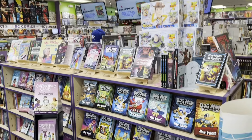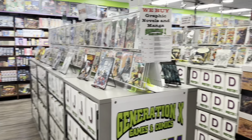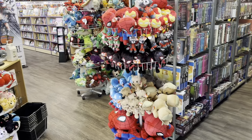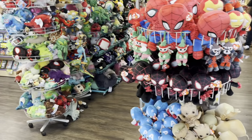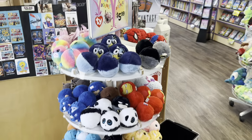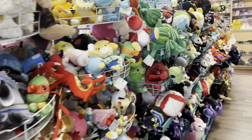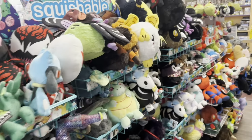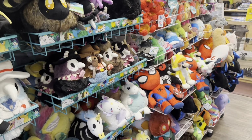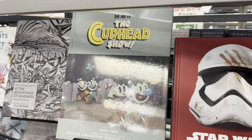Guys, this place is massive, so we will just check out the highlights. I mean, huge. As you walk inside, you will see a ton of plushies. These things are huge these days, super popular with gamers, with comic book fans, you name it. Pop culture fanatics, plushies are massive. And boy, this store is loaded down with them. Oh look, Cuphead. We're gonna have some gaming references in the store, so hang tight.